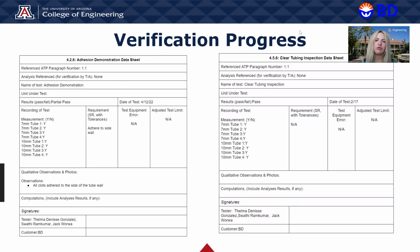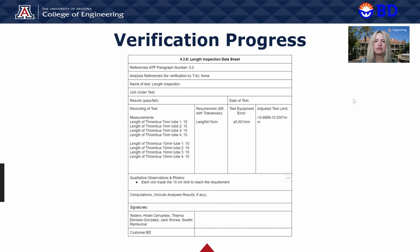As another check for our verification progress, we perform the verification procedures and use test data sheets to track our progress. Shown here are the adhesion demonstration data sheets and the clear tubing inspection data sheets, as well as the length inspection data sheet, which were used to verify that we met the requirements of the project.